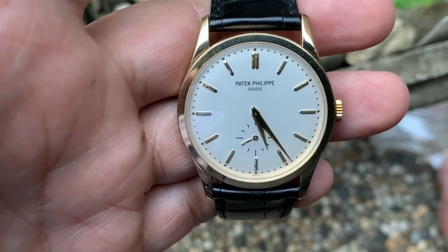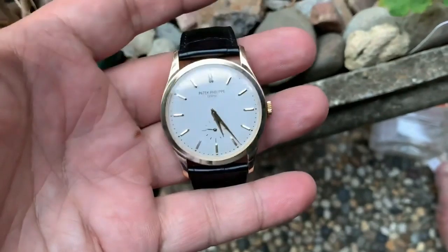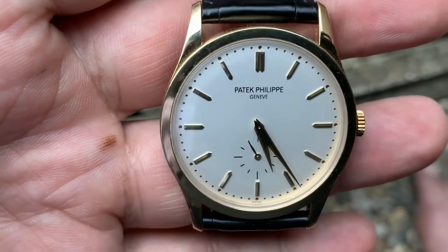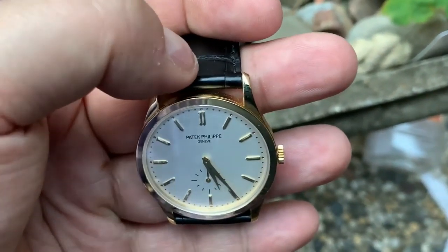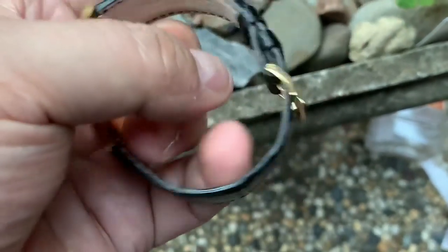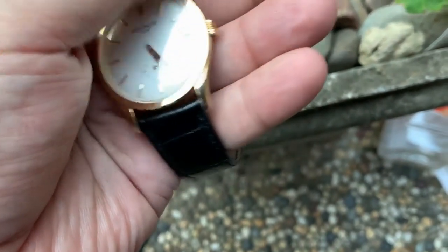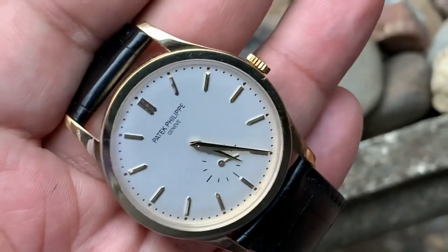Simple, elegant dress watch, understated. The interesting thing about this piece is it actually wears pretty damn big. On paper, it's 37 mils, but it feels like a 38 or 39 mil piece. It uses a 21 mil strap, the distance between the lugs, and it tapers down to a 16 mil tang buckle at the end there. It's very much a delicious, lovely, classic Patek piece.